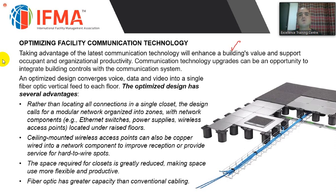So that will also support occupant and organizational productivity. The technology upgrades can be an opportunity to integrate building controls with the communication system. So for existing buildings, when you are starting to digitize the building, all of this can be done under one umbrella. An optimized design converges voice, data and video into a single fiber optical vertical feed to each floor. Even it's being utilized here by the civil defense. You find even elevators are requested now to be communicated through a certain protocol and utilization of fiber optics.